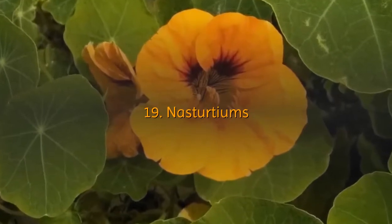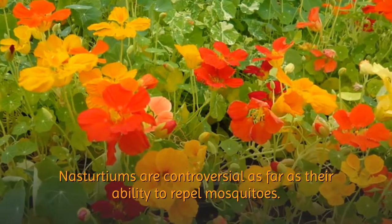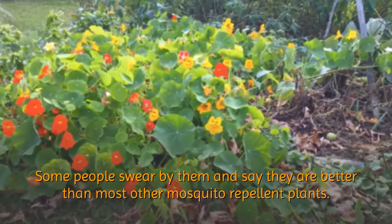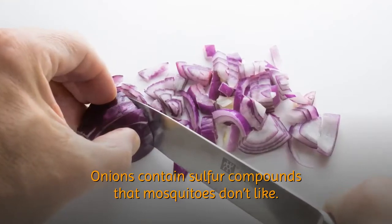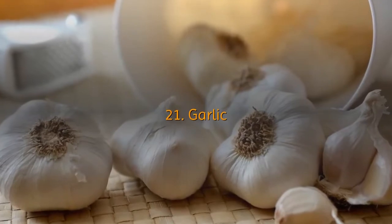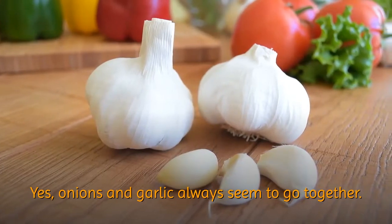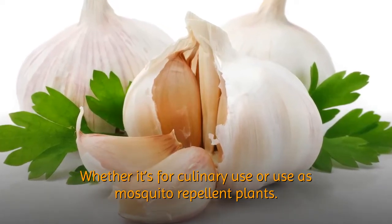19. Nasturtiums. Nasturtiums are controversial as far as their ability to repel mosquitoes. Some people swear by them and say they are better than most other mosquito repellent plants. 20. Onions. Onions contain sulfur compounds that mosquitoes don't like. 21. Garlic. Garlic also contains these sulfur compounds. Yes, onions and garlic always seem to go together, whether it's for culinary use or use as mosquito repellent plants.